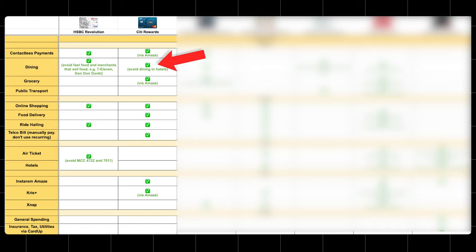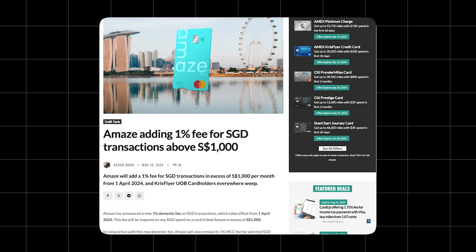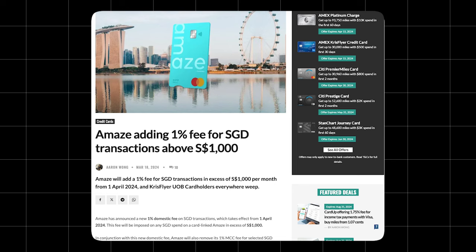So just take note. The second downside is that if you are paying via the Amaze card, you need to be careful not to spend more than $1,000 a month. Otherwise, Amaze will charge you a 1% fee if you overspend.